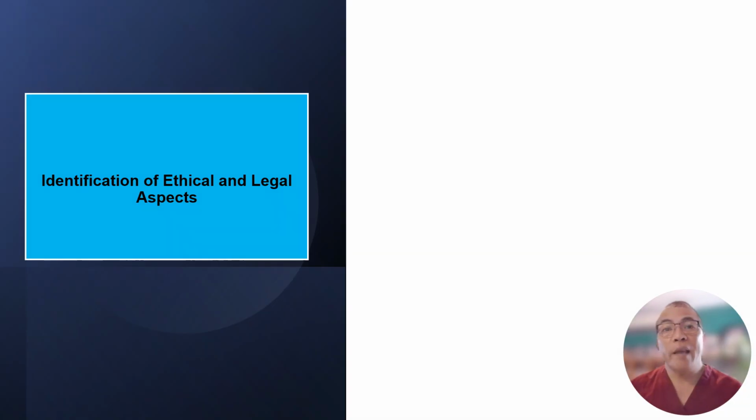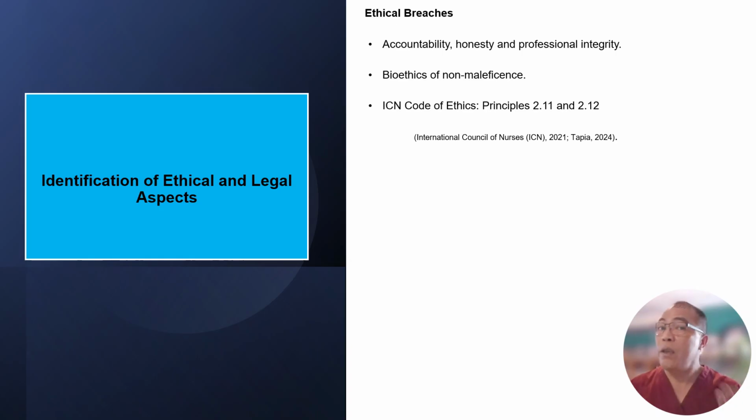The scenario presents an ethical dilemma for Emily. In this case, she experienced tension between maintaining the quality and safety of care and securing her job as well as her reputation. Various ethical principles were breached. These include professional accountability, integrity, honesty, and the bioethics of non-maleficence. And additionally, the International Council of Nurses Code of Ethics, specifically Principles 2.11 and 2.12, were breached.